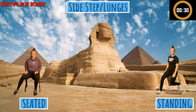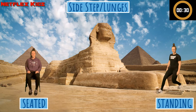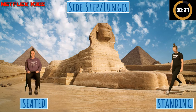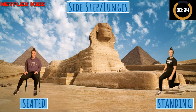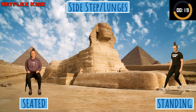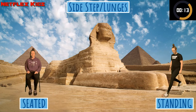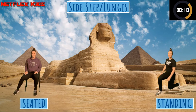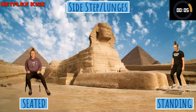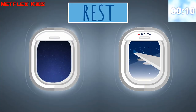Sidestep or lunges to guard the tombs and temples like the Great Sphinx of Giza. This is one of the largest and oldest statues in the world. Rest for 10 seconds.